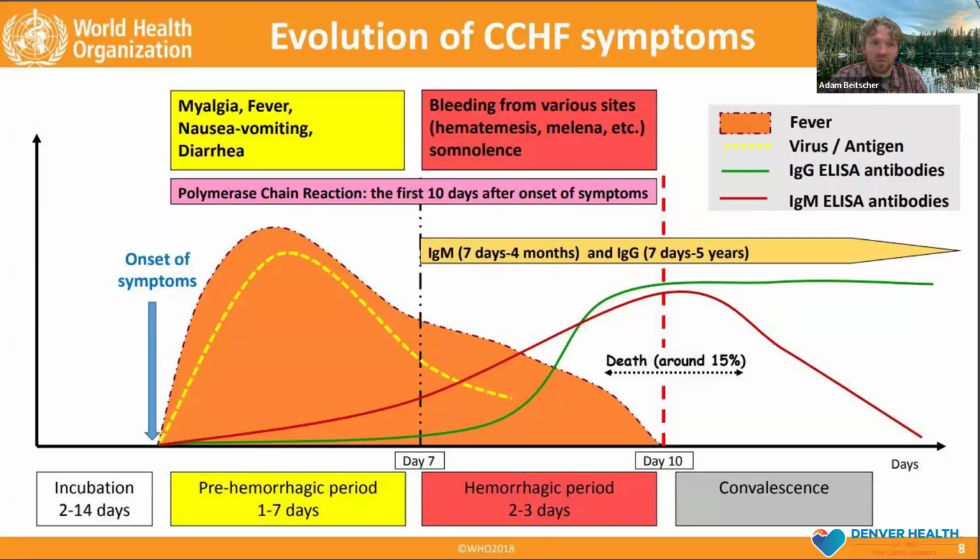So as you can see here with this evolution of symptoms, thinking back again to this timeline, you have this incubation period after infection, and then this pre-hemorrhagic phase with the onset of symptoms and this very large fever curve and viral replication.